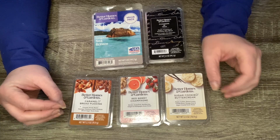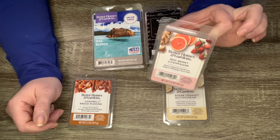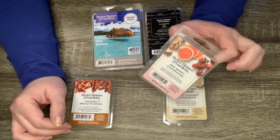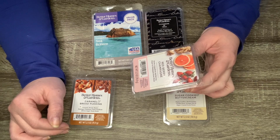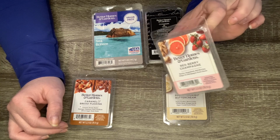I just can't do too much. This one here was delightful. It reminded me of champagne toast from Bath & Body Works. Not the same, but it does remind me of it. This is red berry and champagne: nectar, grapefruit, red berries, ginger, and champagne scent notes. So yes, I would buy out multiples of these again.